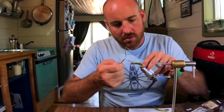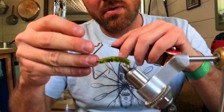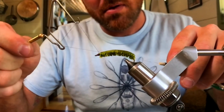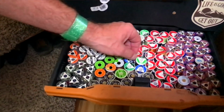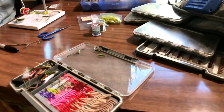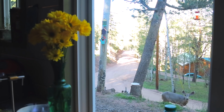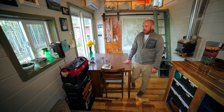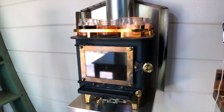So this is my area to tie my flies. I can bring out my vise and get all my materials out that I need. And then I can also set up a movie. I can enjoy the nature. It's just a perfect place to tie. And I'm also sitting right next to my wood stove, so in the wintertime, I'm always really cozy.